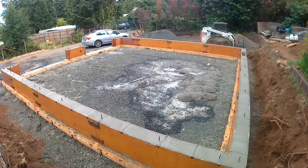So there you go. There's the next step of the construction of the Jaws Jr. Entertainment World Headquarters, also known as the shop.